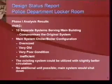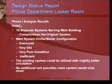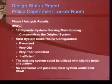The analysis indicated that there are 10 separate HVAC systems serving the building. Those 10 separate systems actually compromise the original system by taking away the need for it and what's called chilling out or freezing out the main boiler chiller. The main system is oversized for what we have. It's very old, it's in poor condition, and it's really inefficient. The report did indicate, though, that we could use the existing system with slightly better circulation. But no additional unit was possible because that would just freeze out or shut down that original system.